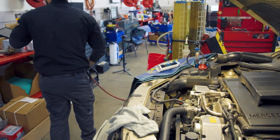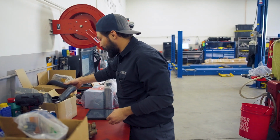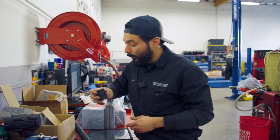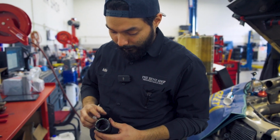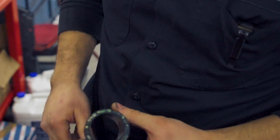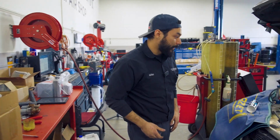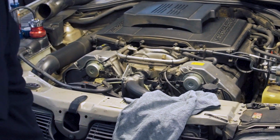I also did a couple other repairs to this one, which is actually a little weird. The coolant hoses were leaking through the actual hose, through the nylon. Never seen that before. But we had to replace it because, of course, that's not supposed to happen. That would be the one back here, from the thermostat housing to the intake manifold.